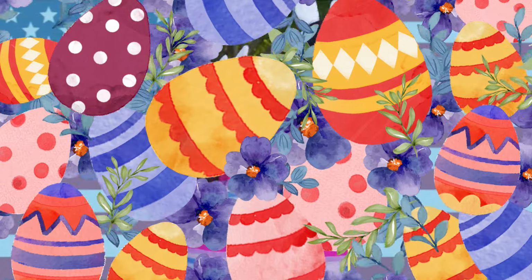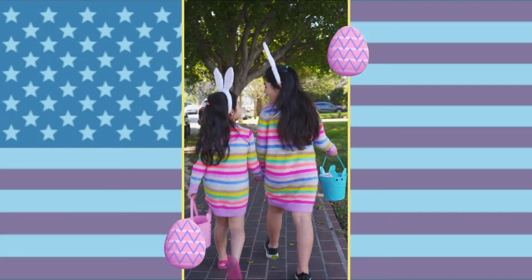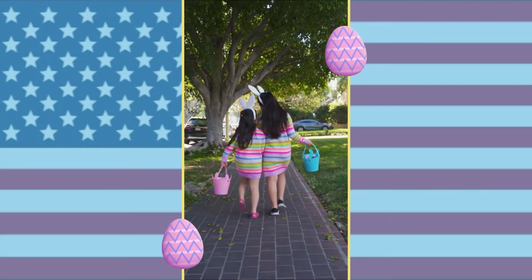In America, egg hunts featuring plastic eggs filled with candy or prizes are a major tradition. In the UK, egg hunts are popular in gardens and public spaces. Chocolate eggs are most popular, probably for obvious reasons.